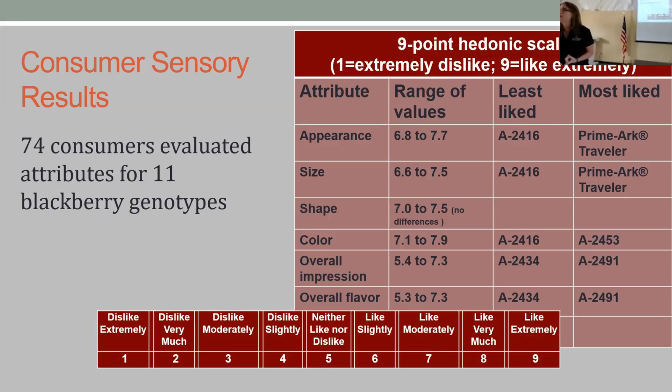What we were interested in was, when you look at a blackberry, how much do you like its appearance? What do you think about its size, its shape, its color? And then when you eat it, what is your overall impression of that blackberry? In this particular case, the winner for appearance and size was Traveler. If you know anything about Traveler, it's a medium-sized berry. Remember, Natchez was in this mix, but they tend to like the more medium-sized berry in terms of appearance. And for overall impression, the berry they liked the most was 2491, which had higher soluble solids, around 10, but also a nice acidity balance. That gave us a lot of good information.